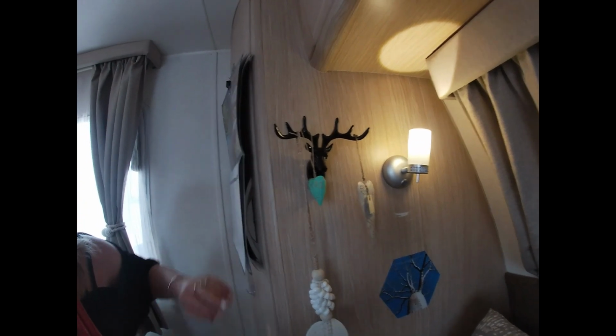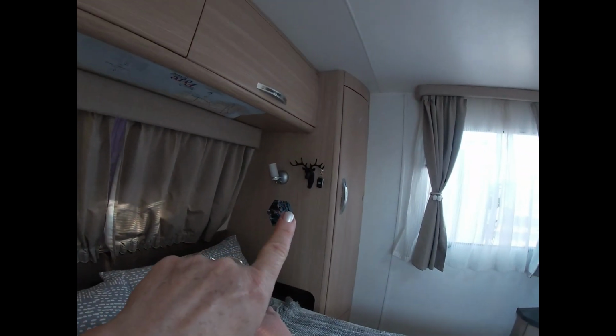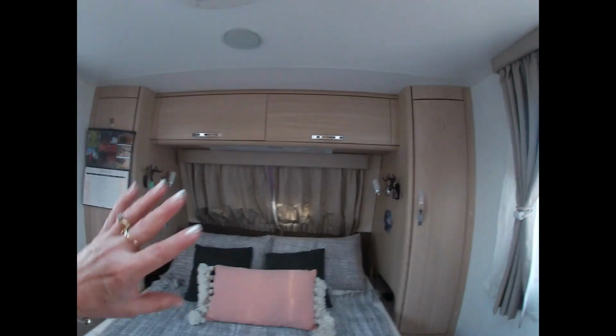Don't you just love them? The deer on either side. He, of course, didn't necessarily want one, but you know, you've got to be symmetrical. So he's got one as well. So they're just super cute.